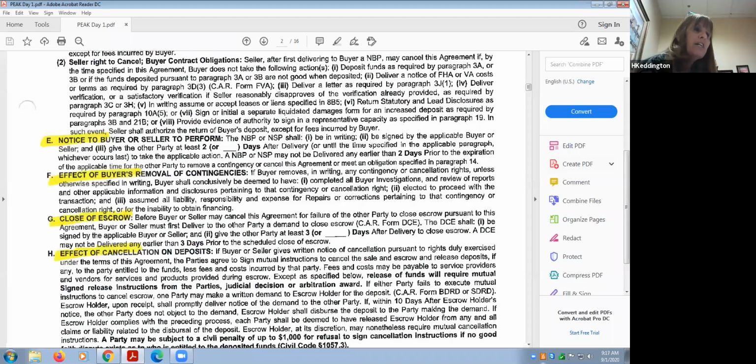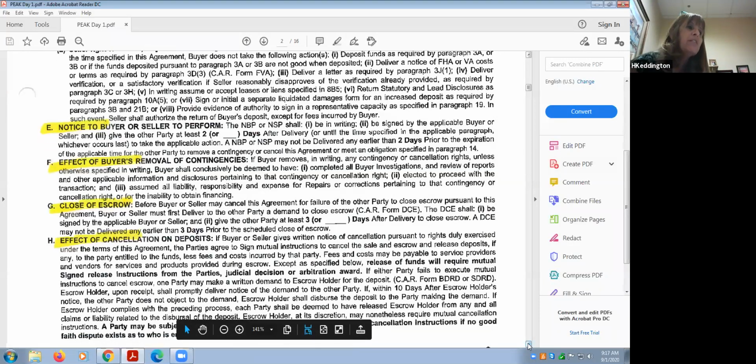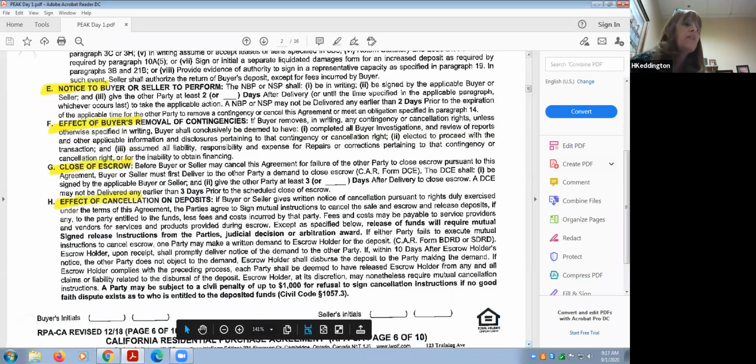Number G is close of escrow. If before the close, anyone can cancel. Buyer can cancel, seller can cancel only if buyer is not performing. The seller does not have the same cancellation rights, folks, as a buyer. We have had so many recently, I don't know what's happening. Sellers just go, I've decided I'm not selling my home now.